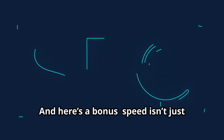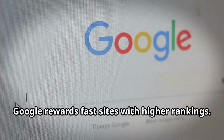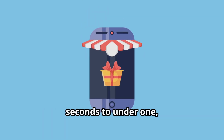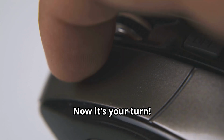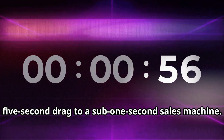And here's a bonus. Speed isn't just for impressing customers, it's SEO gold. Google rewards fast sites with higher rankings. Cut your mobile load time from 3 seconds to under 1, and watch your site climb and conversions soar. Now it's your turn. Transform your Shopify store from a 5-second drag to a sub-1 second sales machine.